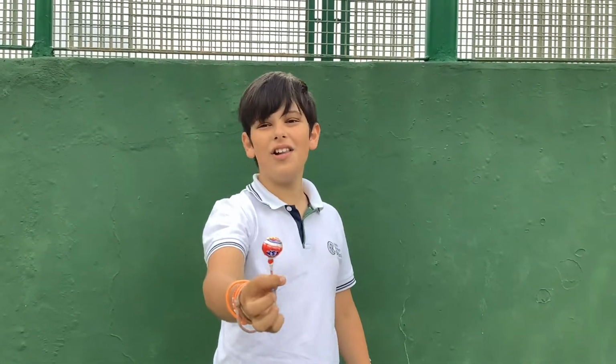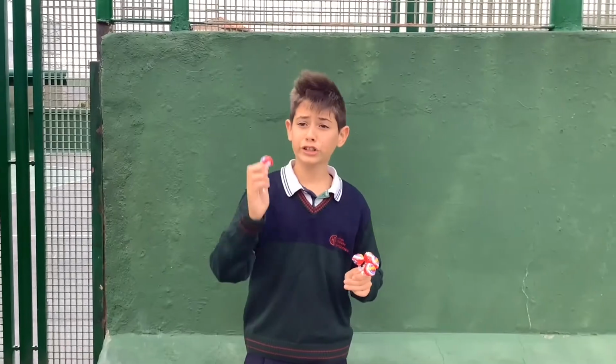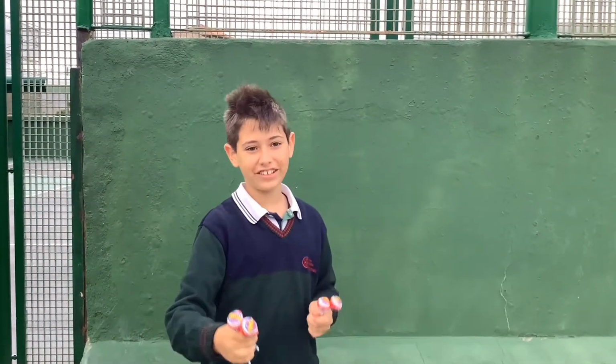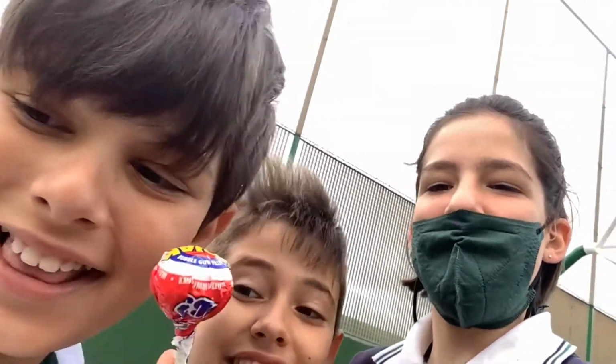Our snack is Koyak. One Koyak only cost 50 cents. Very cheap. Inside the Koyak, there is a bubble gum. Top quality, low price, delicious. It's the perfect lollipop. You have to try it out. Hope you like it.